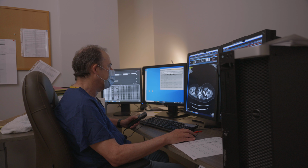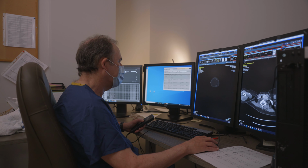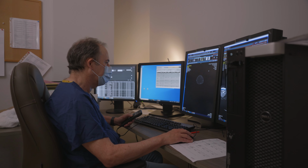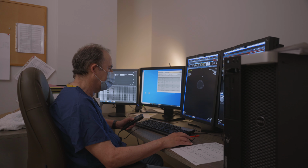The new CT technology is faster, and it allows us to do more patients in a day. The images are much clearer, much more detailed, and much more data rich, so it gives us the opportunity to do a lot of manipulation we can't do with the present scanner, and create better quality images for the referring doctors and for diagnostics.